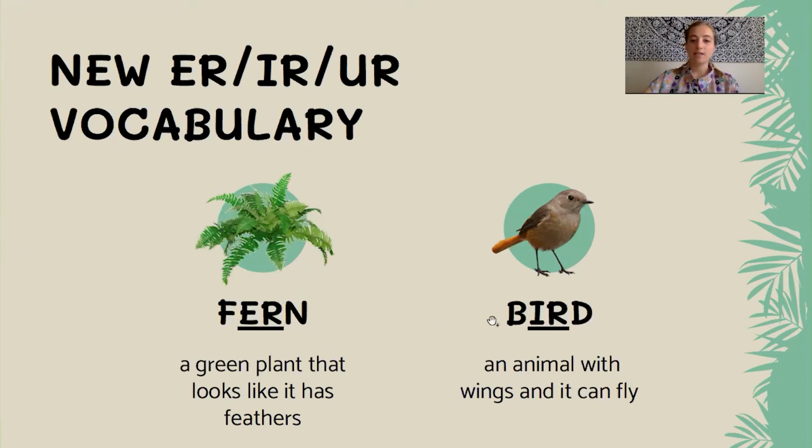Let's take a look at our next word. Bird. And a bird is this little guy here. So it's an animal with wings and it can fly. And there are a lot of birds out right now during the spring. So I'm sure you've seen them and you've also heard them.